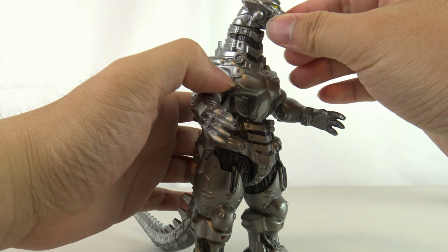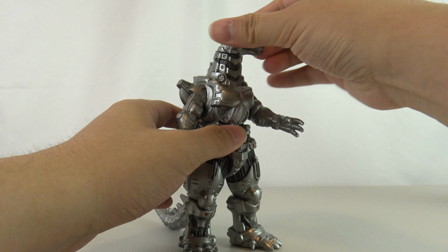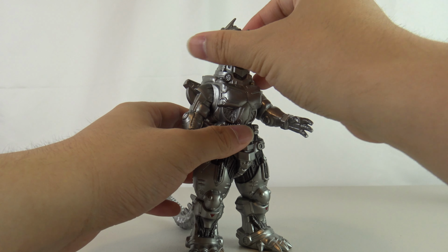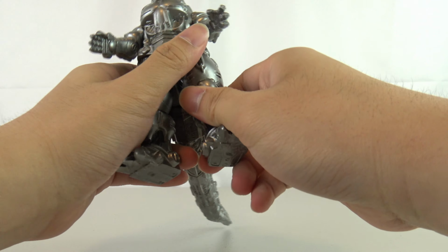Head articulation is there, but it's only at the actual head. There is no articulation at the actual neck area, as you can see. So you can have him look side to side, so that's pretty good. And then legs, I'm not sure.